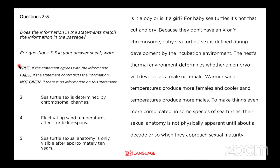Cool. All right. Let's look at the answers here. Let's quickly read the text. Is it a boy or is it a girl? For baby sea turtles, it's not that cut and dry. Because they, the baby sea turtles, don't have an X or Y chromosome, baby sea turtles' sex is defined during development by the incubation environment. The nest's thermal environment determines whether an embryo will develop as a male or a female.